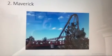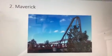Number 2 is Maverick, and I think this is better than Cheetah Hunt. That drop, oh my gosh. Oh yeah, you can see the drop right here. Oh my gosh, 95 degrees. And it whips you over that thing. That's fun.